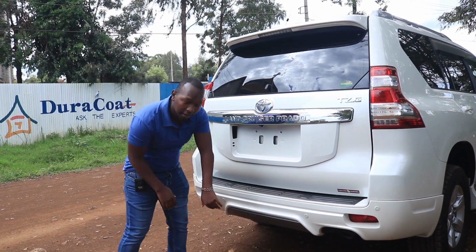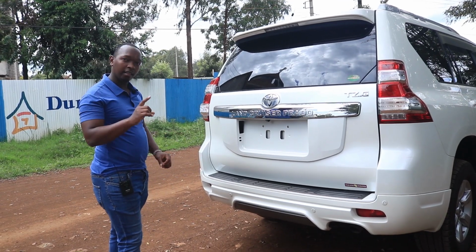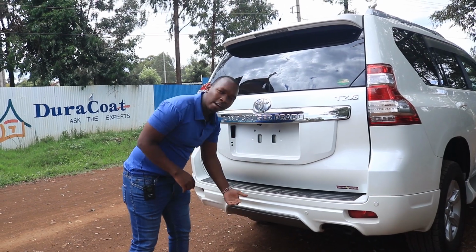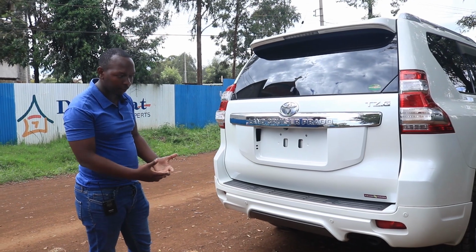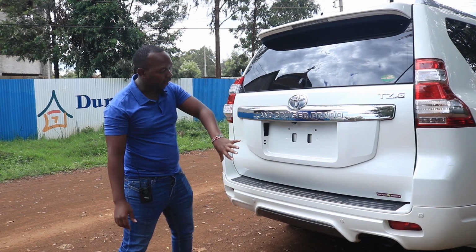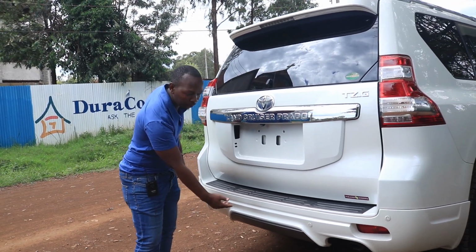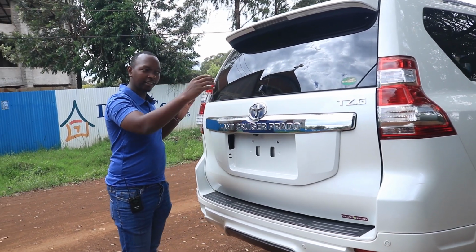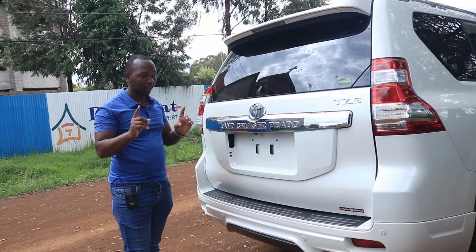The ones that come with the wheel at the bottom, they're usually 2.8 diesel. The reason is, when this wheel is at the bottom, most of the Prados don't have space for the spare fuel tank, so wanaweka hapa nyuma. So to have an extra reserve tank at the bottom, unapata hizo gari zenye ziko na the wheel at the back, they're usually 3 liter, na zenye zimeweka mguu chini, they are 2.8 liter.